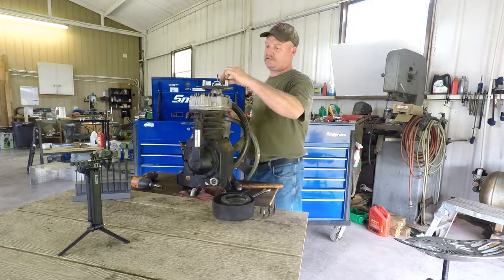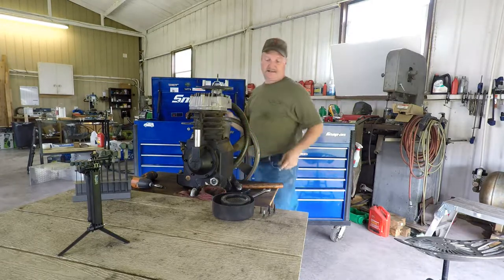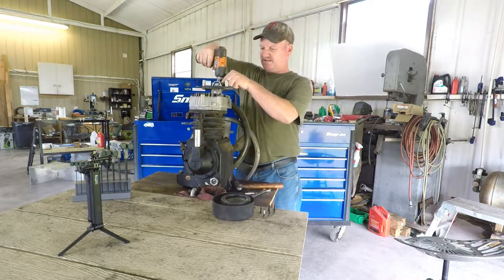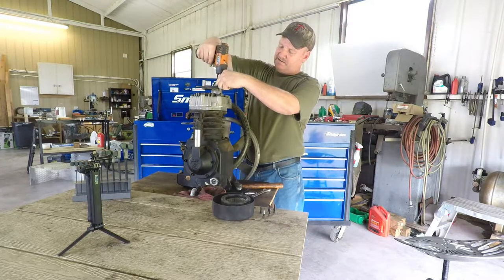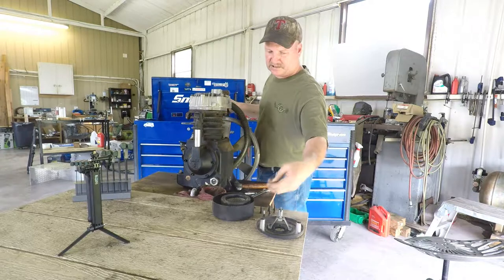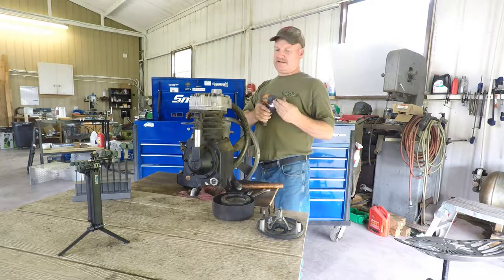Here'd be a 3/8. I'm not real used to standard sizes because everything I do is in metric most of the time. My dad said, you know, those low-down, sorry, devil. It don't matter. Just relax. It's just another bolt size. Just complicates our life a little bit. We can handle that. All right, that gets the intake off.